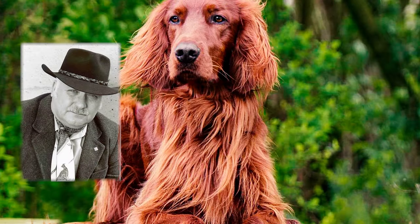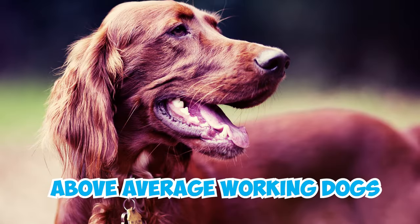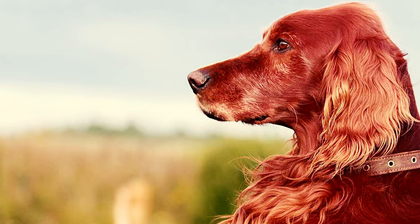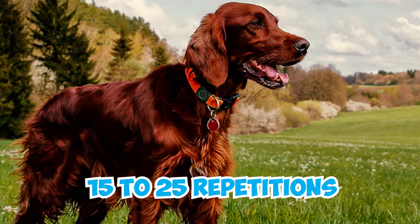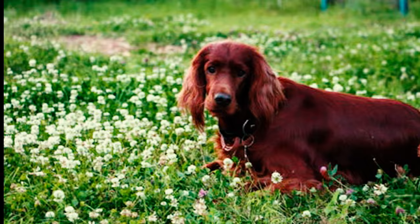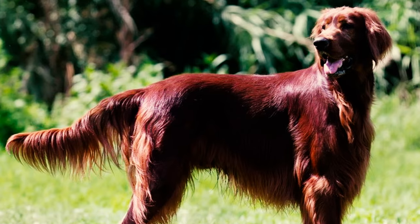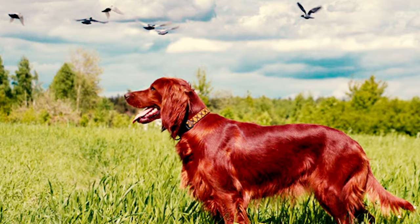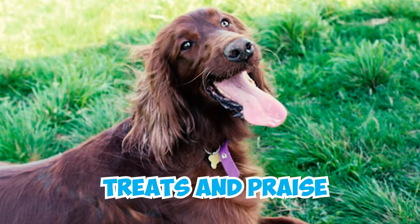Number 7. According to Stanley Coren's book, The Intelligence of Dogs, Irish setters are classified as above-average working dogs, ranking 35th out of 79 dog breed groups in terms of obedience or working intelligence. They typically grasp new commands within 15 to 25 repetitions and tend to follow the first command 70% of the time. Number 8. These setters, while intelligent, can exhibit a strong will and determination that may come across as stubbornness. At times, they might disregard commands if they're not in the mood. However, this behavior can be addressed easily through training methods that involve plenty of treats and praise.